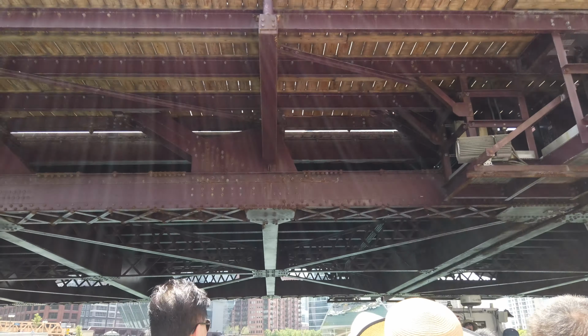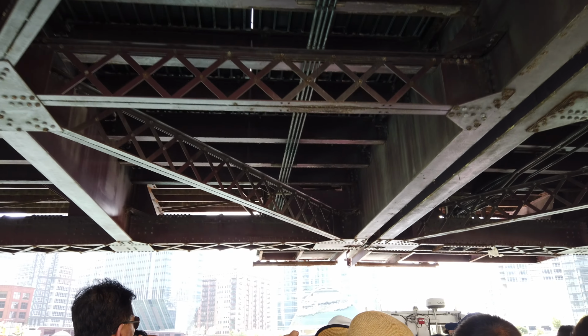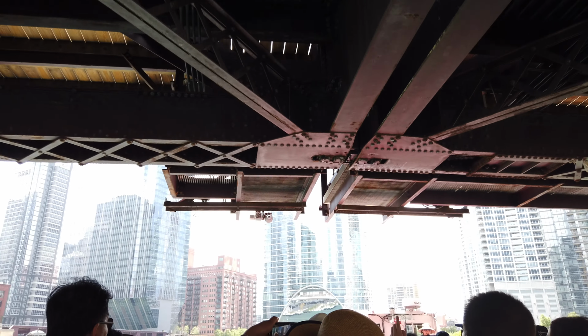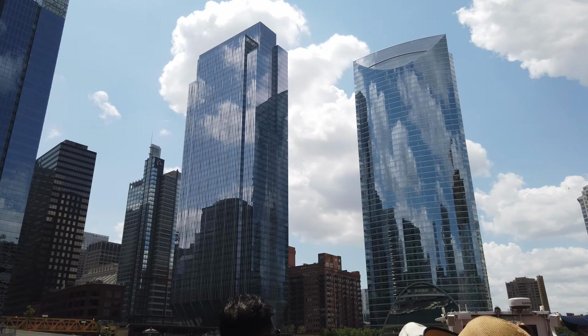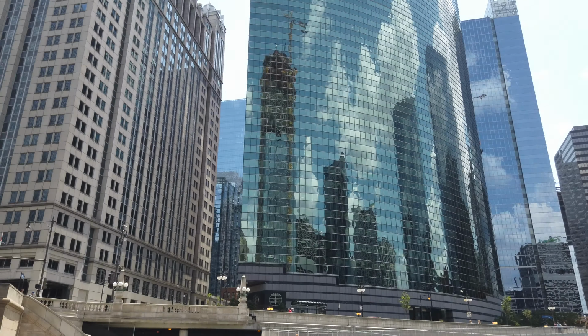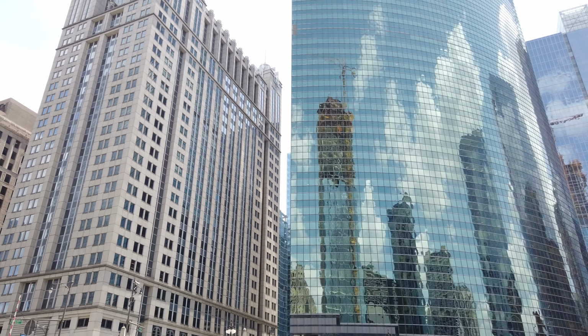So now we are entering Wolf Point. Wolf Point is where the main branch of the river joins with the north and the south branch. And it makes this little Y shape, which you will see mysteriously around Chicago. You see a lot of little funny Ys around, and it's representing that shape of the river.